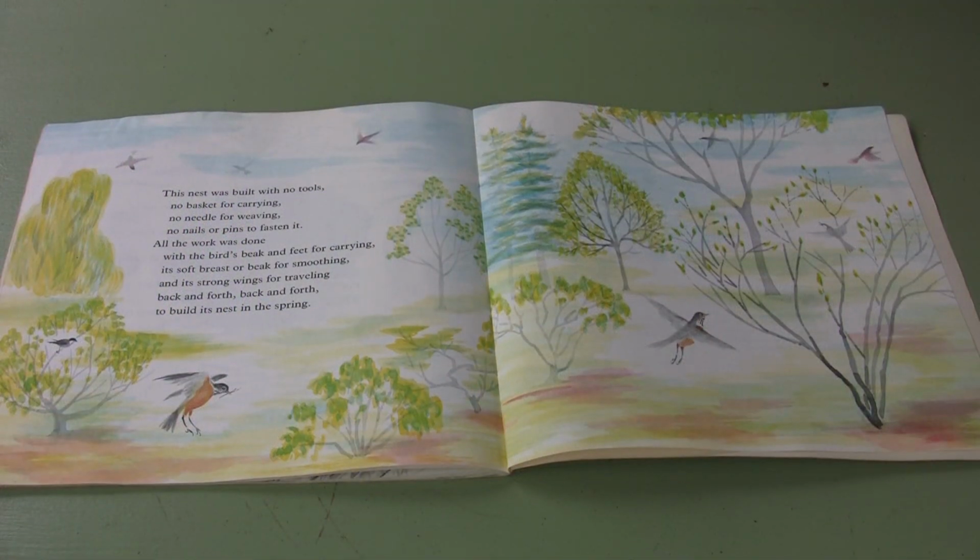And remember, the nest was built with no tools, no basket for carrying, no needle for weaving, no nails or pins to fasten it. All the work was done with the bird's beak and feet for carrying, its soft breast or beak for smoothing, and its strong wings for traveling back and forth to build its nest in the spring.